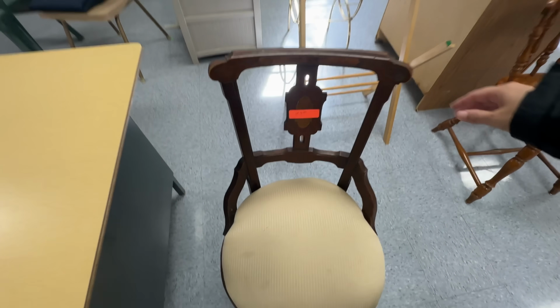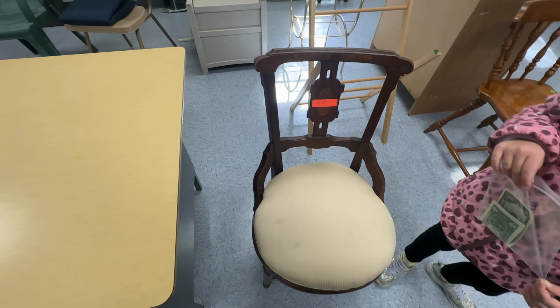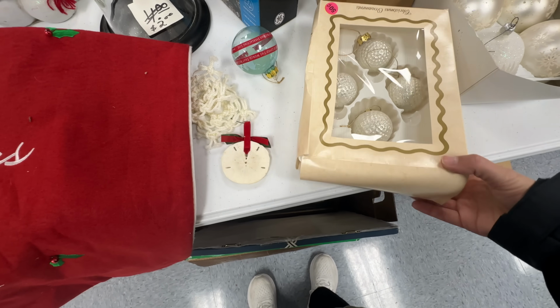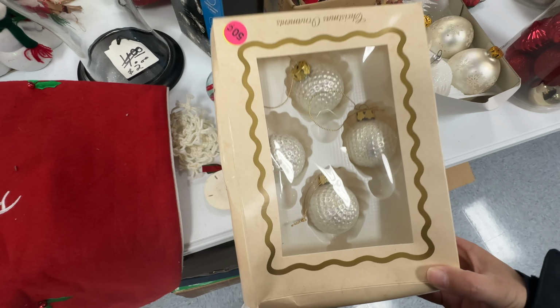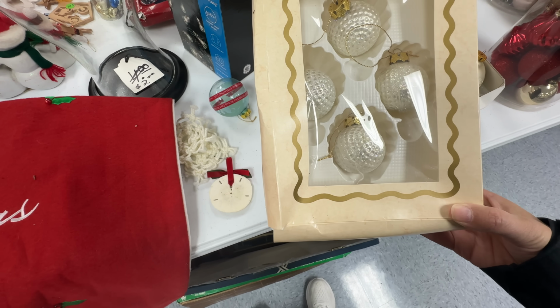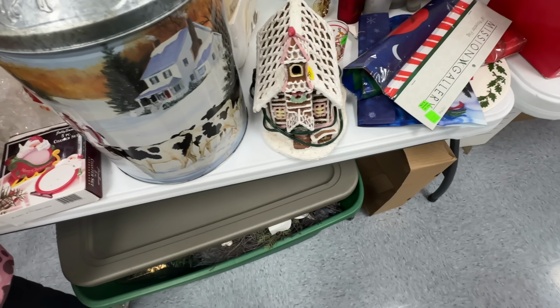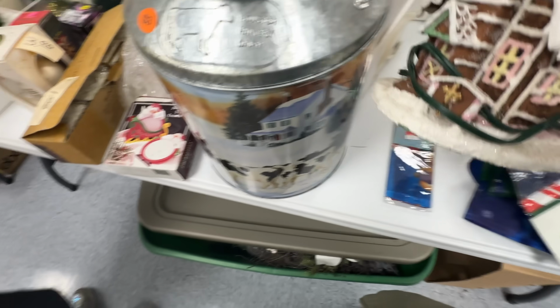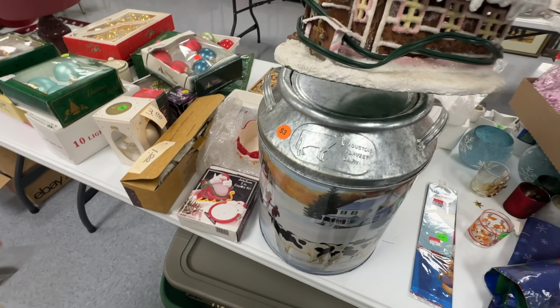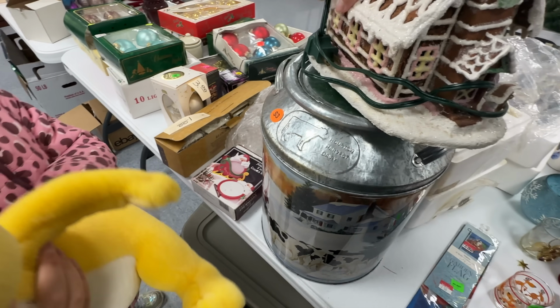That's an old chair. They did come from the school? I think so. Really? Wow. These are cool. Wow. 50 cents. Wow. Oh, this is cute. Look at this, Mom.